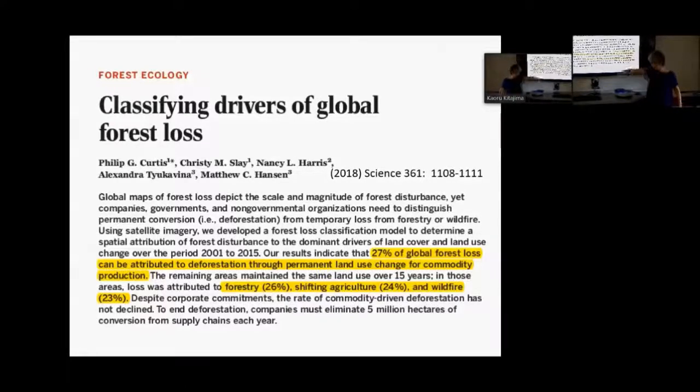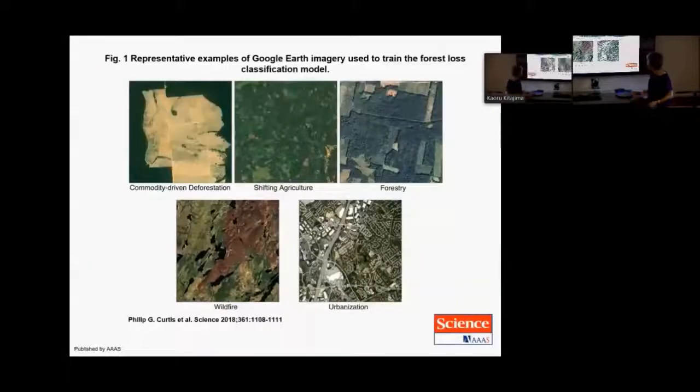As Jack and Claudia have been discussing over the years, degradation is of course important in this topic. Shifting agriculture, 24%, but depending on what kind of shifting agriculture. And wildfire. So they use the fine, detailed Google Earth Engine map. These are some examples of commodity-driven deforestation, shifting agriculture, and forestry type deforestation patterns.